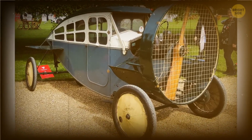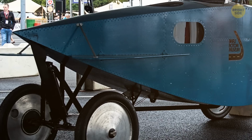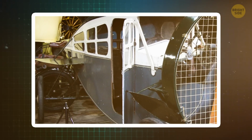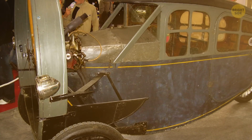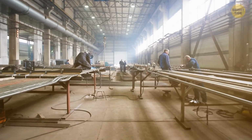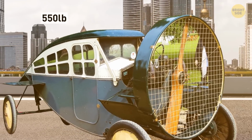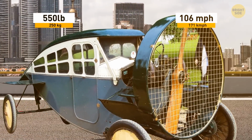In this car, the driver sits in the front with one passenger seated behind. The aerodynamic body of Limousine Helica is structured similarly to a plane. It's mostly made from plywood, with a large propeller on the front to push the car forwards. The designer believed that all the added weight from normal car parts added unnecessary weight. At the time, steel was incredibly important for other uses, and the lightweight frame was his solution. Weighing about 550 pounds, this vehicle could reach speeds up to 106 miles per hour.